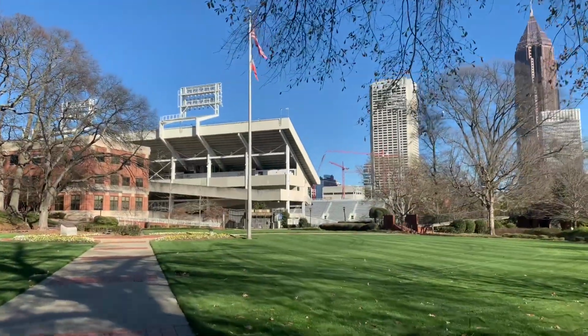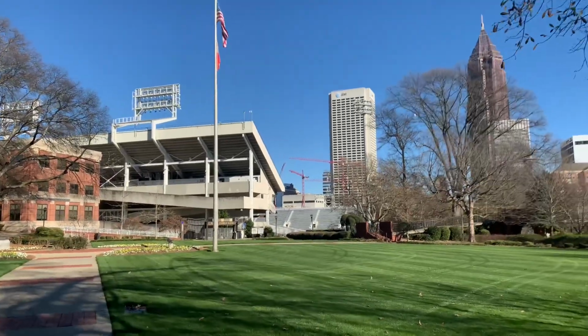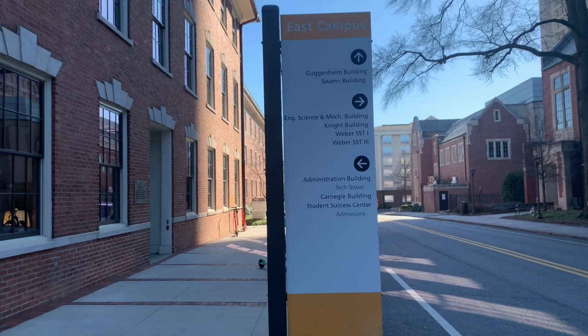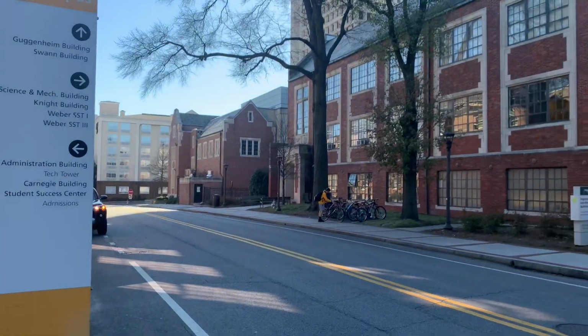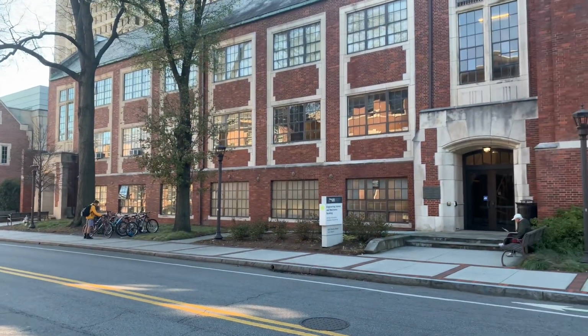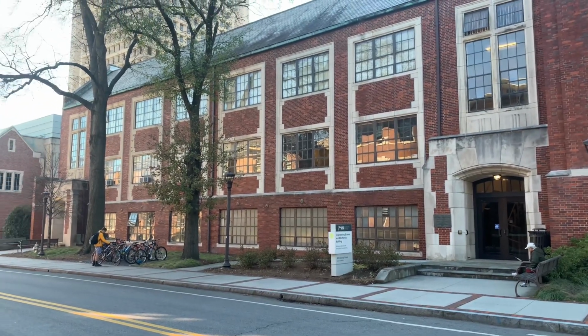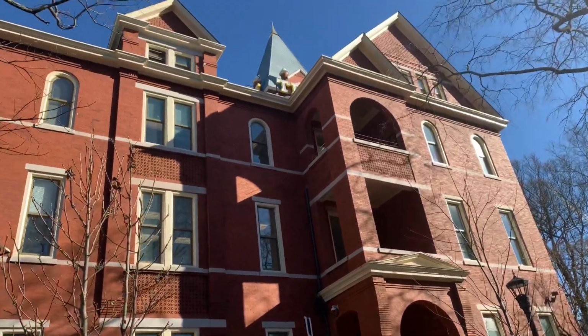And then over here you have the stadium. And then this is going to be some signs for the East Campus about different buildings that are over here. It's a walkway. It's a really huge campus. So yeah, East Campus, and here you have it right here at Georgia Tech. So then we're going to zoom through a few more buildings. We have the Evans Administration Building right here.